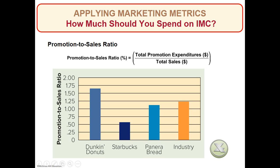How much should you spend on IMC? There are promotion to sales ratios. That's total promotion expenditure divided by total sales. You can see for Dunkin' Donuts, it's about 1.6 percent. Okay? Starbucks, much lower. Panera Bread, higher, over 1%. Whole industry, just shy of 1.25%. You can see who is spending more, who is spending less on the promotion. So it depends on the company and depends on the industry. Okay?